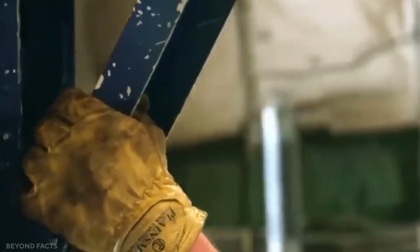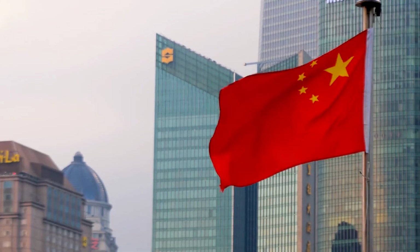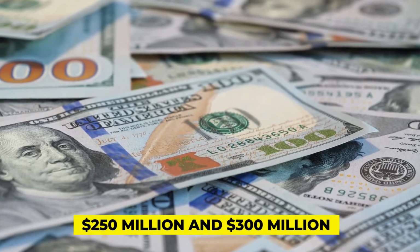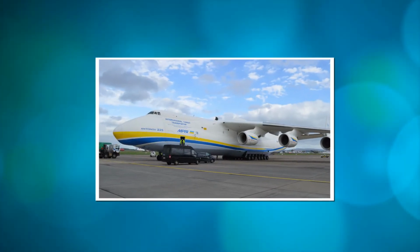On June 11, 2010, the An-225 flew 2 42.1-meter test wind turbine blades from Tianjin, China, to Skridstrup, Denmark, becoming the world's largest piece of air cargo. The Antonov An-225 Mriya costs between $250 million and $300 million, which is understandable given its one-of-a-kind ability to transport cargo that other planes cannot.